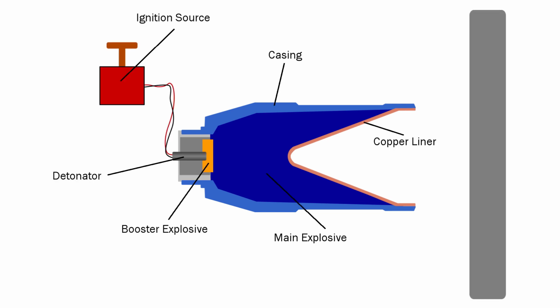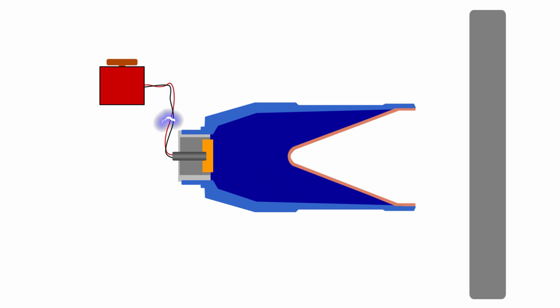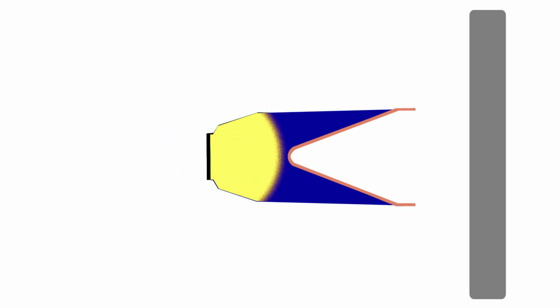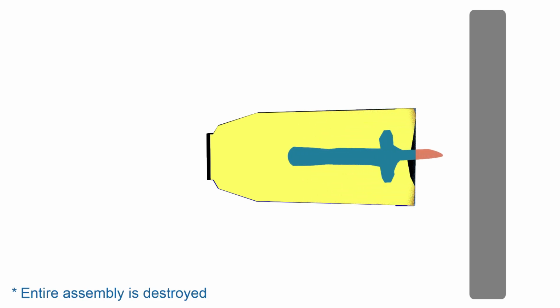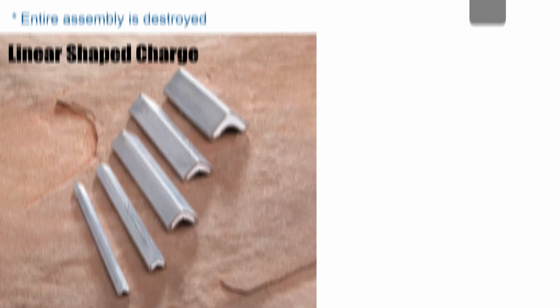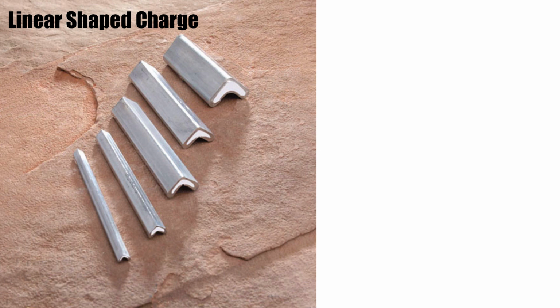Next is the main explosive itself, followed by the booster explosive. Finally, the detonator is added. An electrical charge is used to trigger the detonator. The detonator causes the booster to explode with enough force to cause the less sensitive main explosive to explode. As the shock front travels through the main explosive, it squeezes the liner into a thin jet, which is then expelled at very high speed away from the explosive. Without melting, the kinetic energy alone of the liner is now able to cut through a thick barrier at a precise location.